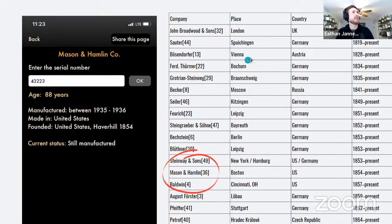Here is a chart that I lifted from Wikipedia of just kind of various piano brands, and I sorted it according to years active. And it's a pretty thorough list of piano brands. And one thing you do see about Mason and Hamlin is that it has been around for quite a while in comparison to other brands out there. So again, that reinforces that there's this rich history and legacy of Mason and Hamlin.